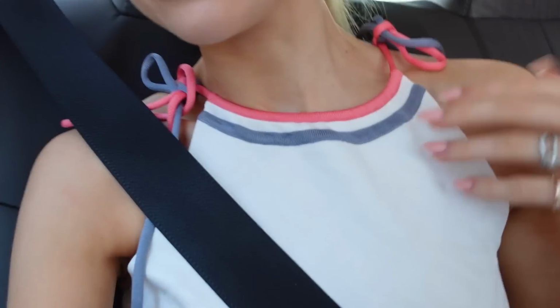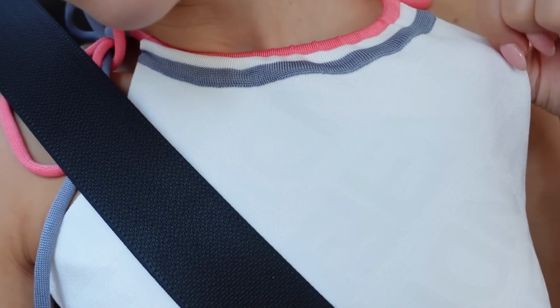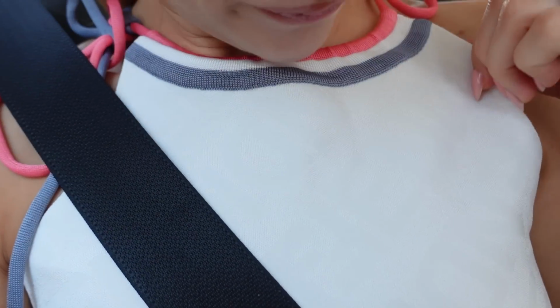I'm truly in love with this. I think it's so gorgeous. I love it. You can just see the, can you see? I don't know if the camera's going to pick it up, but it's just got a very subtle Fendi print all over it. And then the shoes, let me show you.